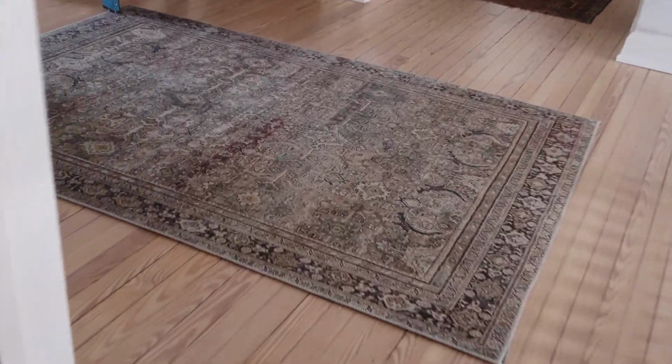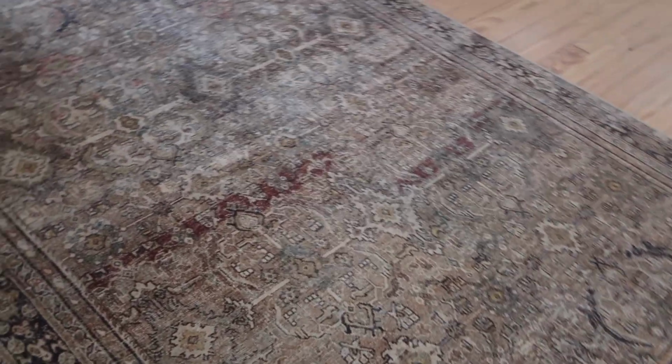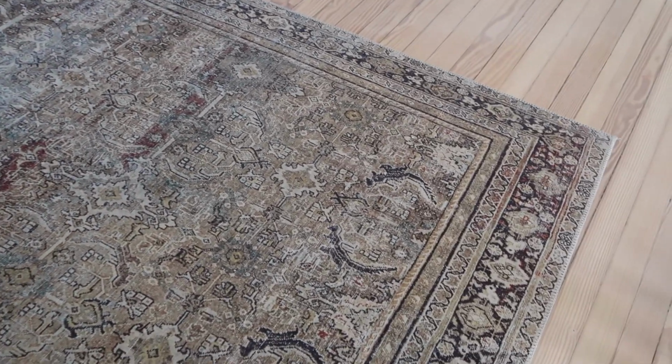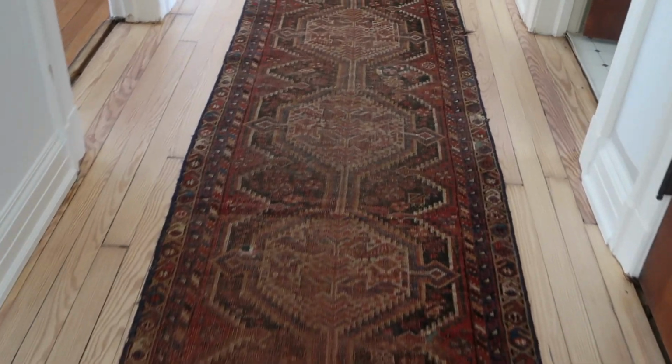So back out into the hallway, I have some rugs that I really feel like complement each other. This is just a Loloi rug. It's the most popular one they have, but it goes so well with this vintage runner that I found.